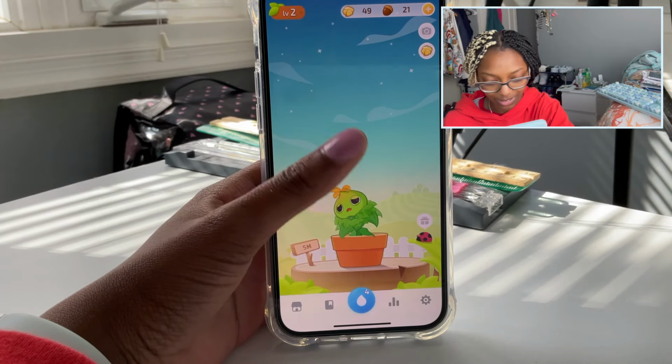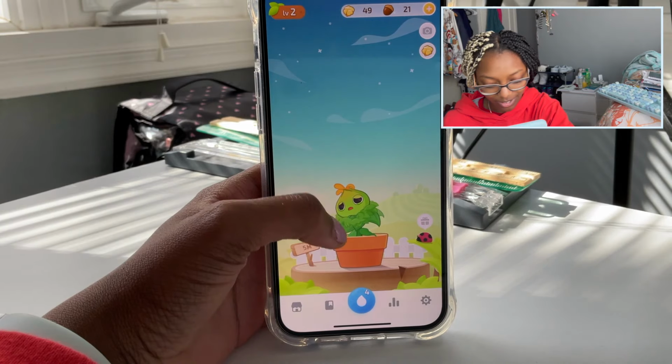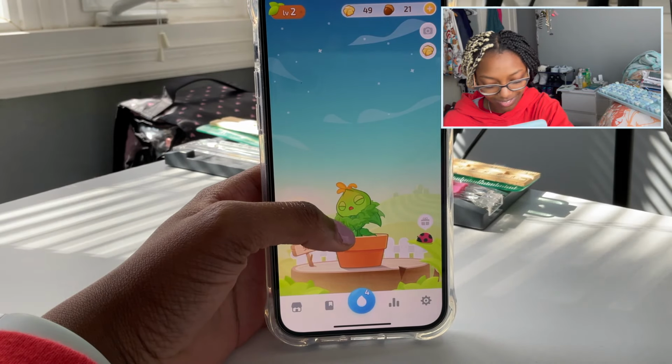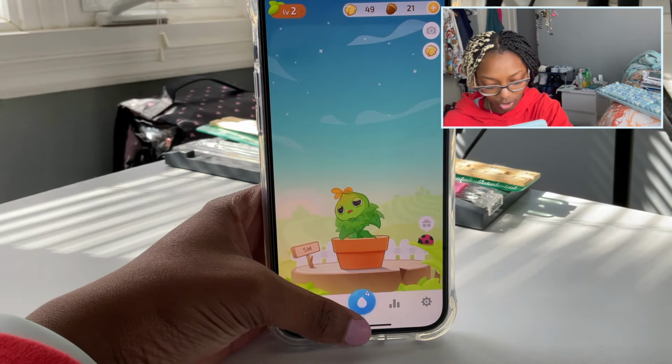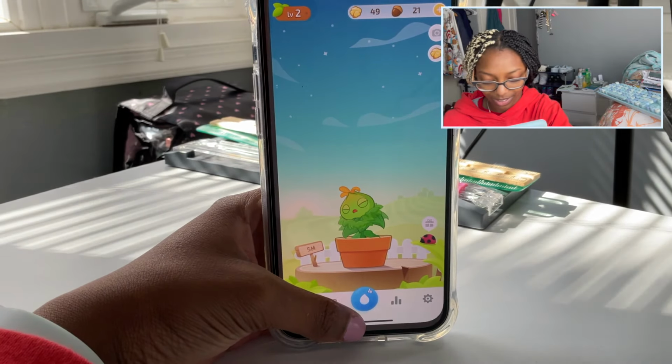And basically the goal is to keep the plant alive. I haven't killed the plant yet, but I'm very close. As you can see, my plant is very much struggling right now. It's a sunflower though. I'm very excited for it to grow, but I should probably drink some water.